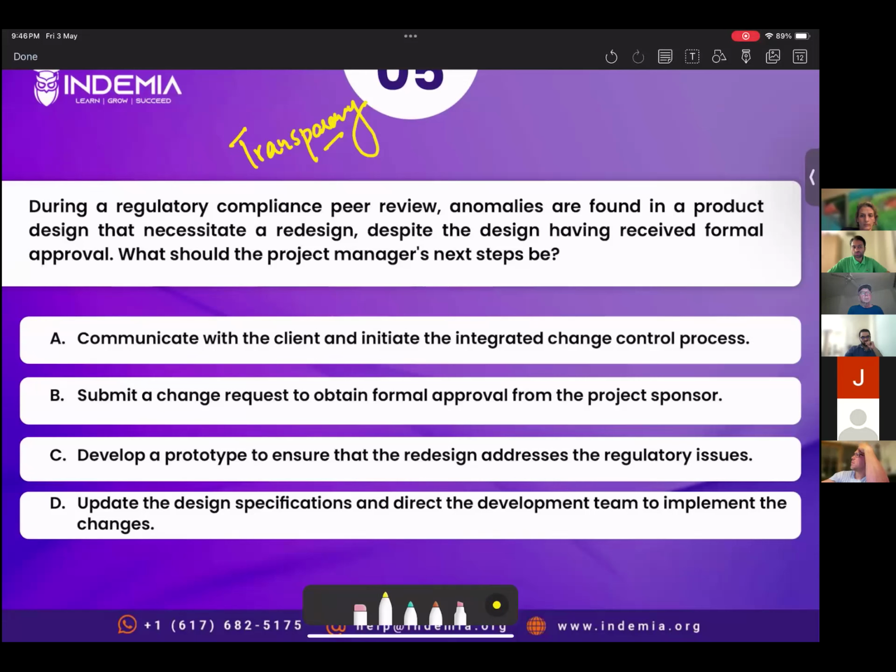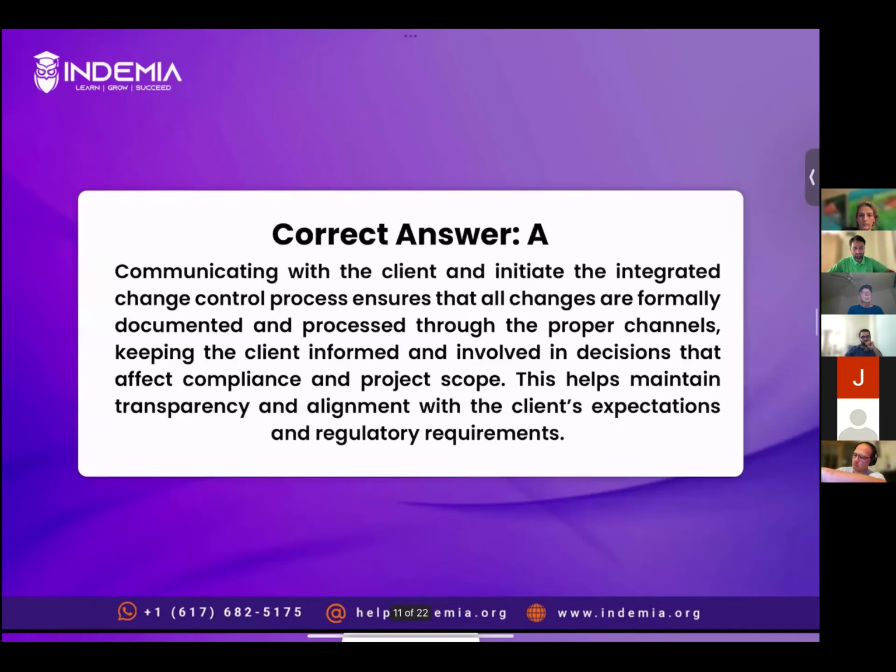So the first thing that we will be doing is communicating with the client, letting them know this has happened, and then initiating the integrated change control process, looking for other designs or possible ways. The correct answer is option A. Let's read the explanation. All right, so transparency and open communication are the keywords. Let's move to the next question.